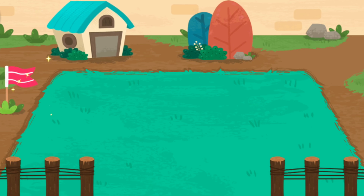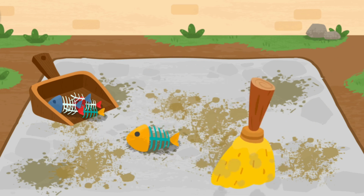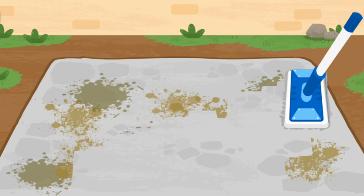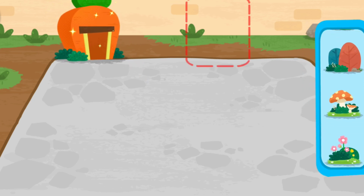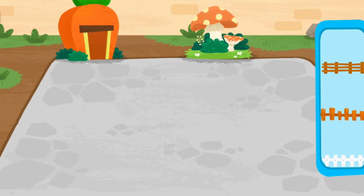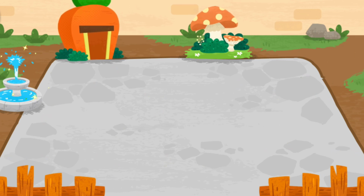Wow, this dormitory looks awesome! Dormitory looks awesome!